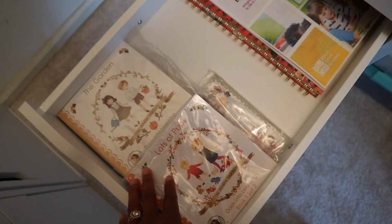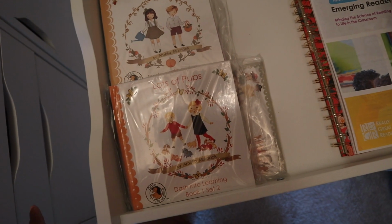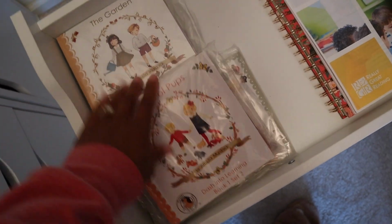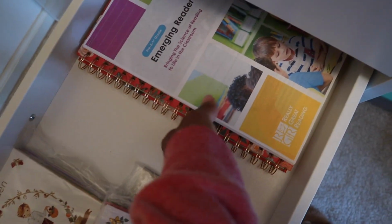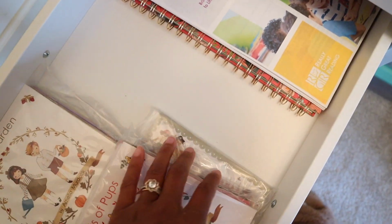In this drawer, I have the extra books for Dash into Learning. Obviously, it was kind of tough to put them in with the file folders just because they're books, so I figured they were best in here. And then I also have the printout from my Science of Reading training, as well as notes that I took during that training. I figured it was just good to keep in there, kind of related, all phonics stuff.